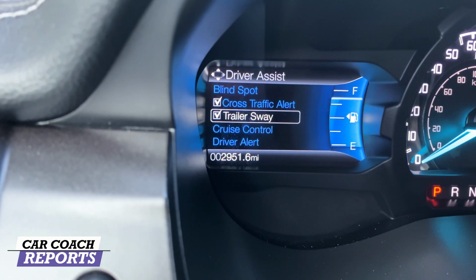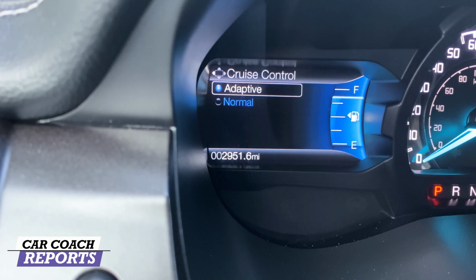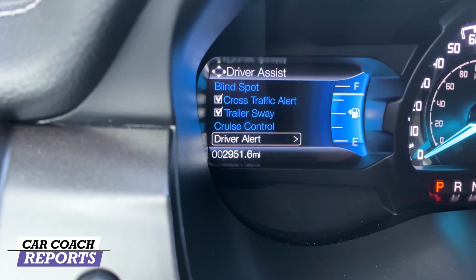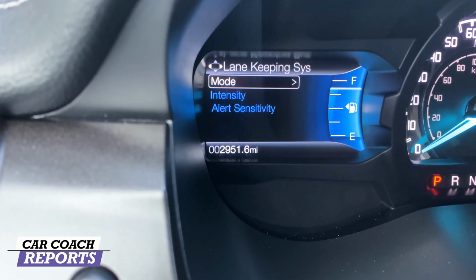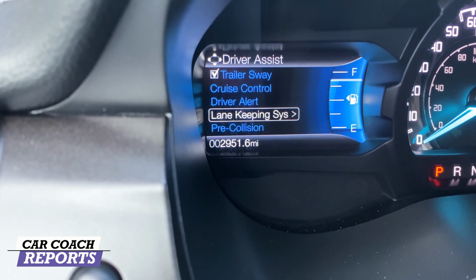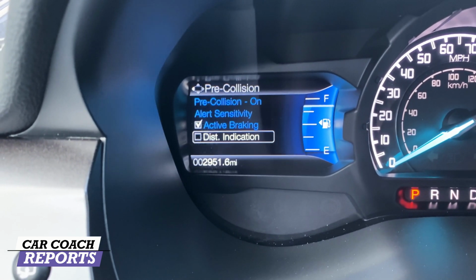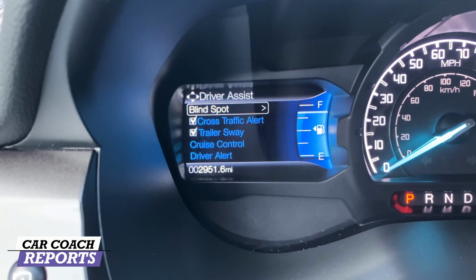There's trailer sway as well. Your cruise control, which has the forward collision warning. It's adaptive, or you can go back to normal, which is nice to choose. This is your driver alert. If you start looking off the road or you start not paying attention, the vehicle will let you know. In addition, you've got your lane keeping system, which has different intensity modes, and your alert sensitivity, which is very nice to choose. In addition, you have your pre-collision warning, which has your active braking, your distance indication, which I have off, but it's something that you can adjust, and everyone's different on what you like to use.